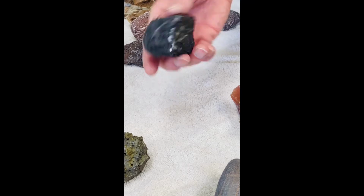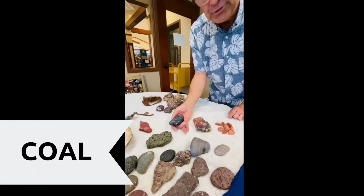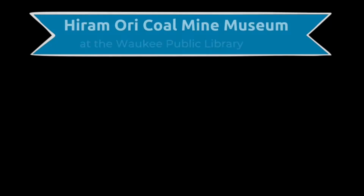Oh boy. This is coal. At this library, I encourage you, if you ever go to the Waukee Library, they have a whole room that is dedicated to information about coal.